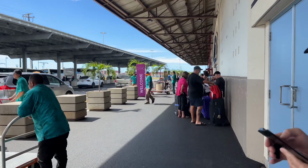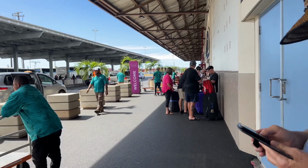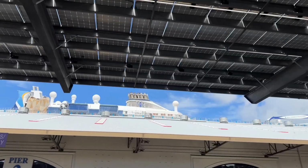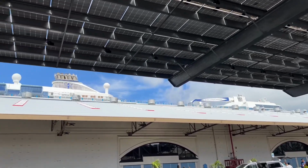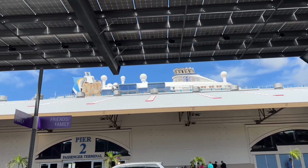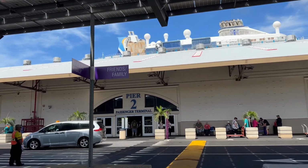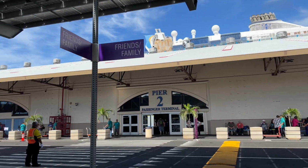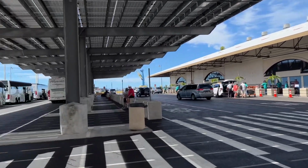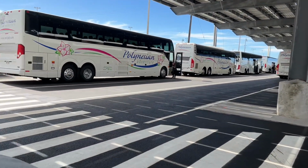We're a little bit early for the moment, but we're going to just have a bit of a look around outside before we go through. Okay, you can't really see the ship from here, it's covered over. But I'm sure I'll have a spot probably in Papeete where I'll be able to show you the ship. This is where we've come to, Pier 2 Passenger Terminal. If you happen to get dropped off on this side of the road, there's a whole lot of buses here.